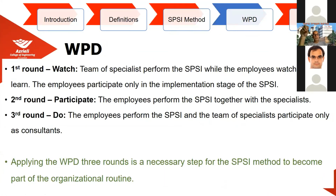In order to implement such a 4-step method in an organization, we need to teach the workers to use these 4 steps. And we use 3 learning rounds as in Dale's Pyramid, and we call it WPD. The first, watch: a team of specialists performs the SPSI while the employees watch and learn. The employees participate only in the implementation stage of the SPSI. The second round, participate: the employees perform the SPSI together with the specialists. And in the third round, do: the employees perform the SPSI and the team of specialists participates only as consultants.